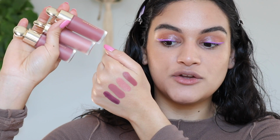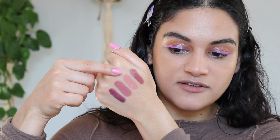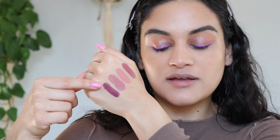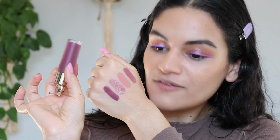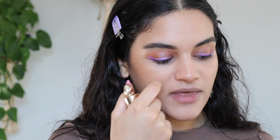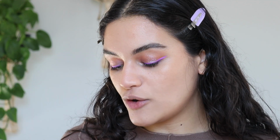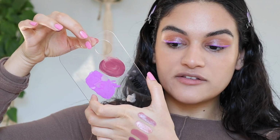So here are the 3 new Rare Beauty blush shades swatched. This top one is Believe, this one is Hope, this one is Encourage, and then this one is the existing shade in Faith that I don't really love the consistency of. It's a matte formula, and I haven't tried a matte formula from them aside from the Faith, and I really wasn't that impressed. I'm going to mix the shade Encourage and Faith together, and hopefully that'll give me a shade that I really like.